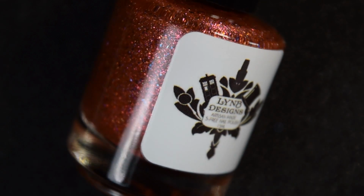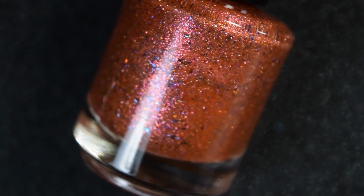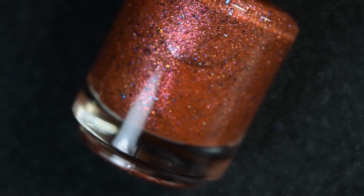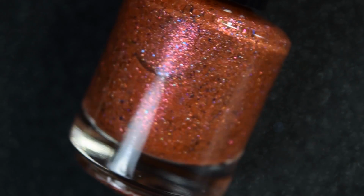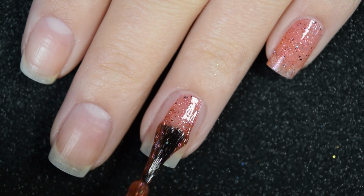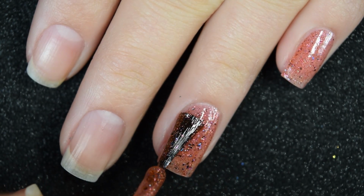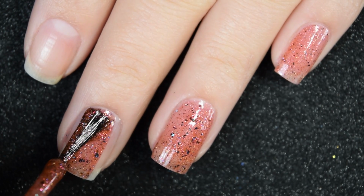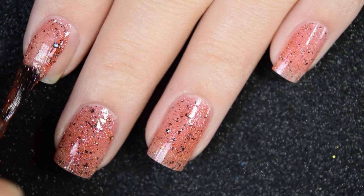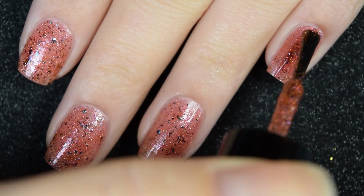Up next we have Rantipole, and this is described as a rusty base with scattered hollow micro shimmer, red to gold to copper to orange ultrachrome flakies, blue to cyan to sapphire ultrachrome flakies, and red to copper to orange shifting shimmer. So here's our first coat of Rantipole, and this one is also a little bit sheer on this first coat. Again, the formula is good, not too thick or too thin, no running or pooling or staining. You get a ton of these flakies out, and they lie really smooth across the nail. You don't have to work to get them to spread out nice and evenly across the nail. It does it all by itself.